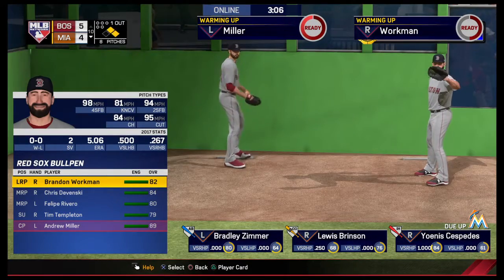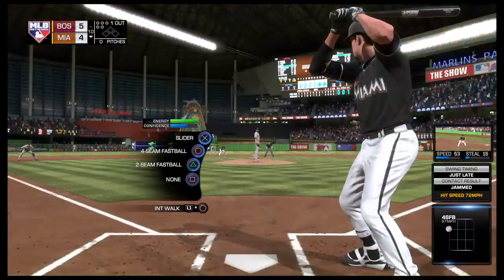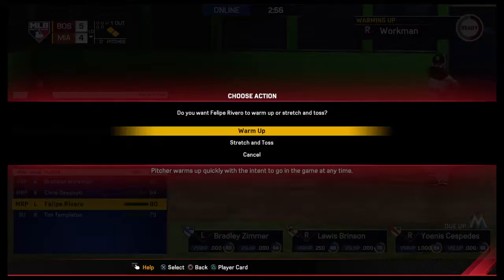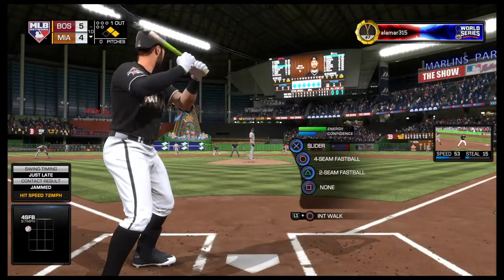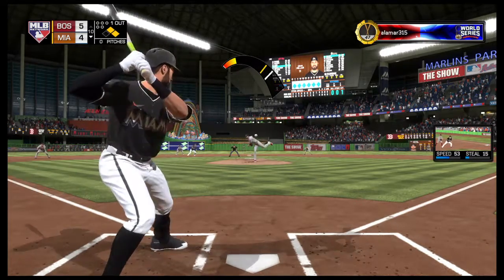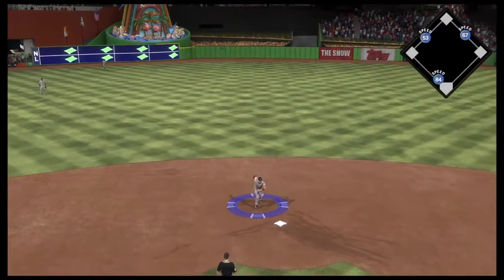Now batting, number 4. Andrew Miller enters the game here. And for the Red Sox, number 24, Kevin Pillar will be called upon. Now action in the bullpen as their closer starts to get loose out there. Swing, hard liner to left center. And that's into the outfield for a one-out hit.